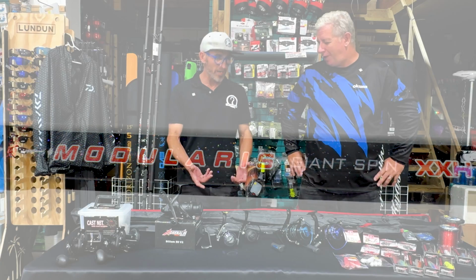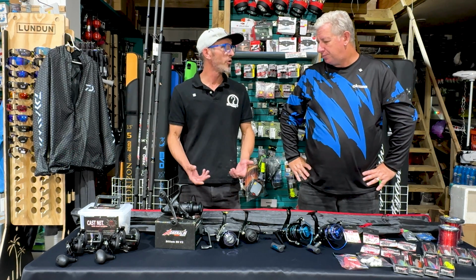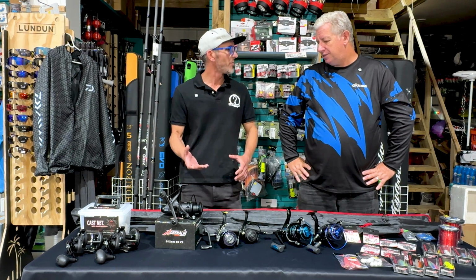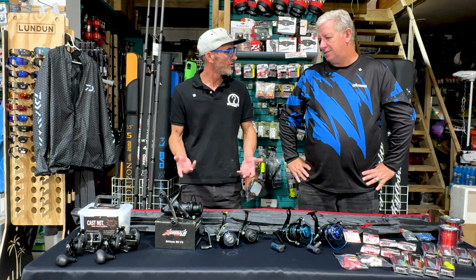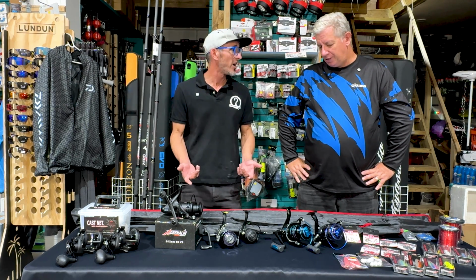Not the same. The first time I picked it up was a couple of days ago. I've heard about it. Also felt heavy in my hands. It felt a little bit chunkier than what I'm comparing it to, a 3-ounce 11-foot rod. Yeah. Until I read the rating, I was thinking it's up to 5 ounce.